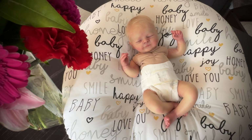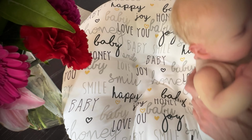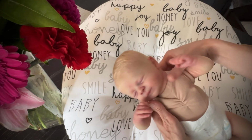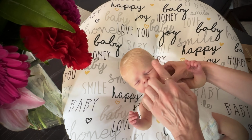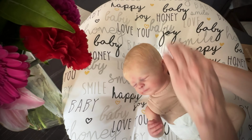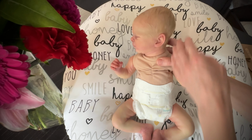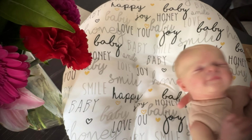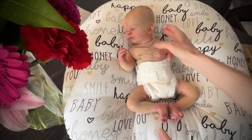So she is ready to be changed. And I will show you, but look at her. She is so gorgeous. So gorgeous little one. Her delicate lashes. And she has hair on her forehead. So she has a long head, look, like a real newborn. Oh yeah, she is cute, guys.